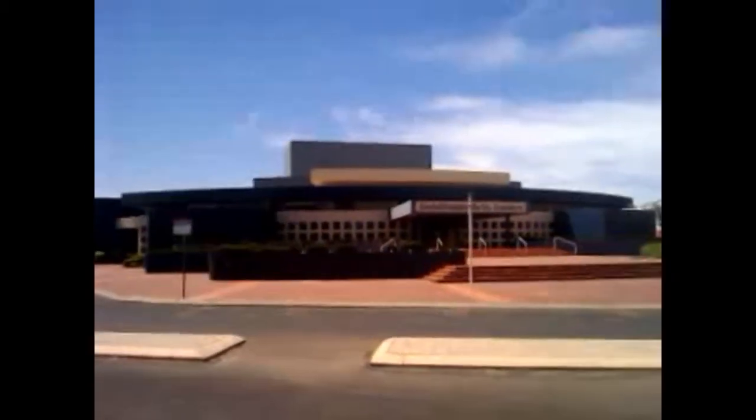This is the Goldfields Arts Centre that was built in the mid-90s when I was in high school up here. So any big show that comes to town, they normally perform here.